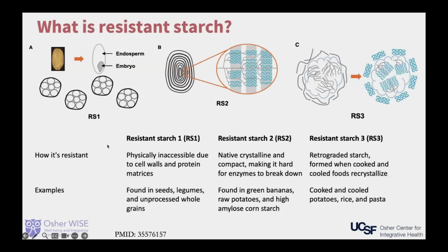And essentially, resistant starch is the type of carbohydrates that are tightly packed in a plant, usually in a plant seed or some sort of storage vessel like the root within a plant. And resistant starch type 1 is physically inaccessible due to the cell walls and protein matrix. So this would be like if you were to eat a seed or a nut or raw corn off the cob. It's basically an unprocessed grain.